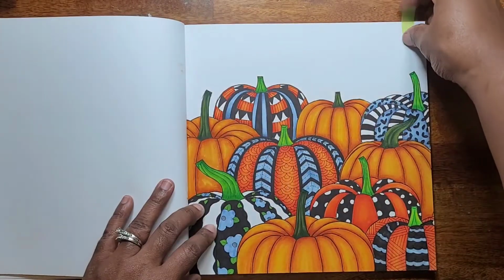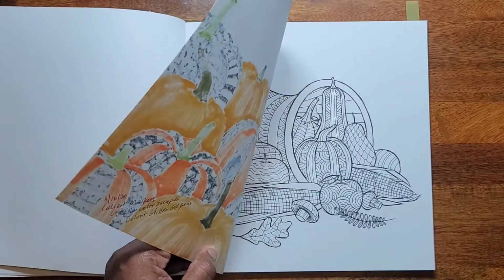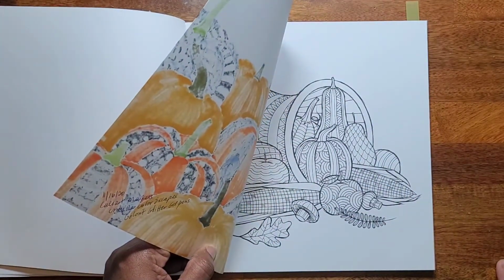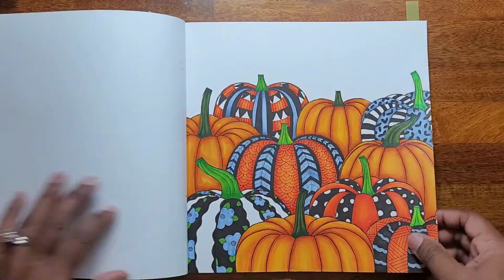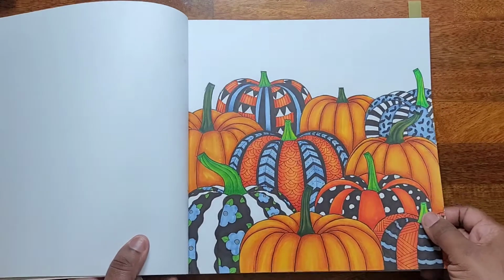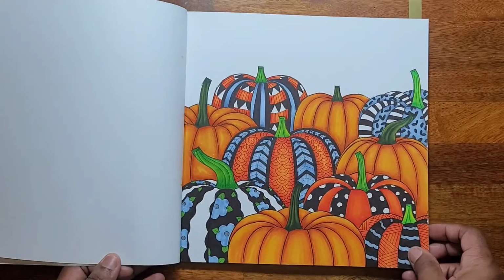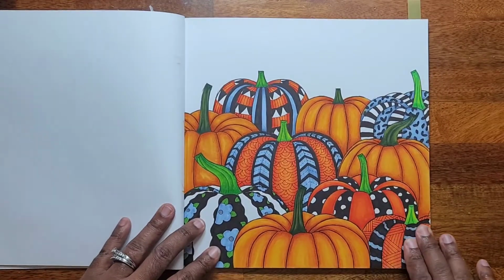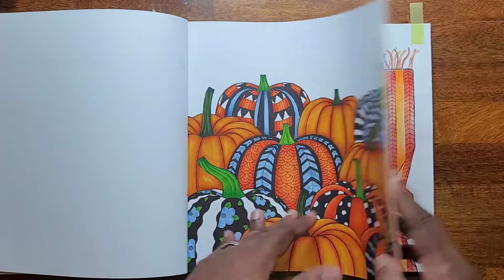Next, I did this page here. Cali Art markers, Crayola Color Escapes, Color It glitter gel pens on this page. You can see a little shimmer, not too much. But yes, I love how this turned out. I like the color palette that I selected for that one.